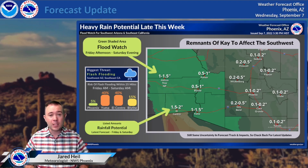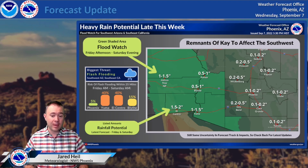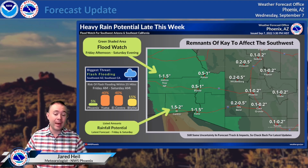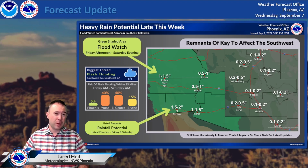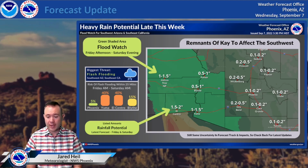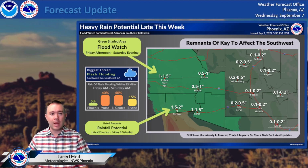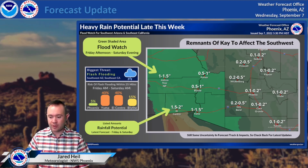In terms of the risk for flash flooding, the highest chance of that occurring is going to be nearby areas like Yuma and El Centro, where around a 40% risk is run for flash flooding within 25 miles of those locations sometime Friday into Friday night and early Saturday morning. So again, that is the primary target time frame for potential flood hazard impacts along that I-8 corridor especially.